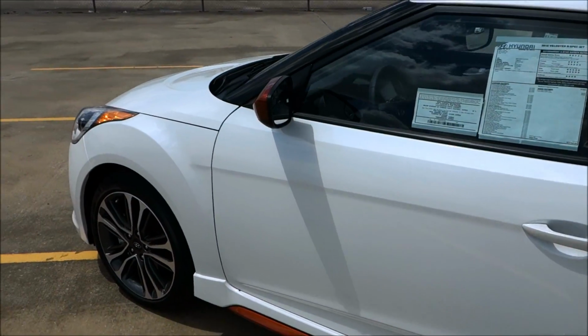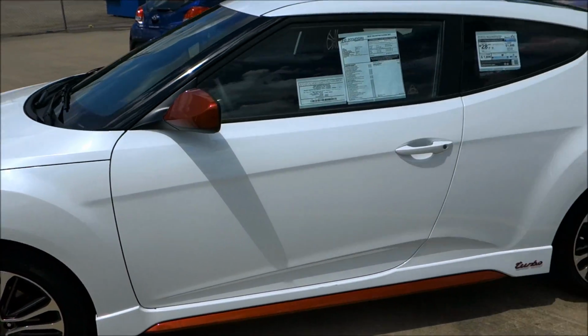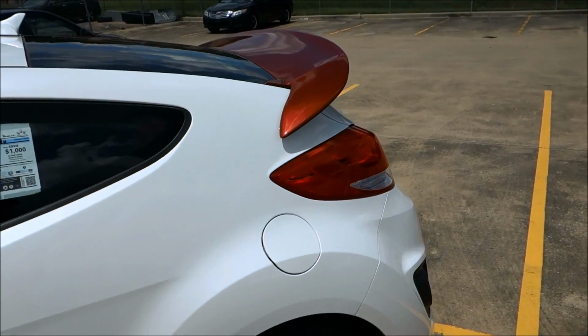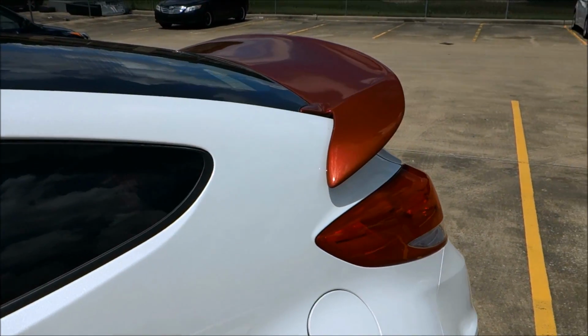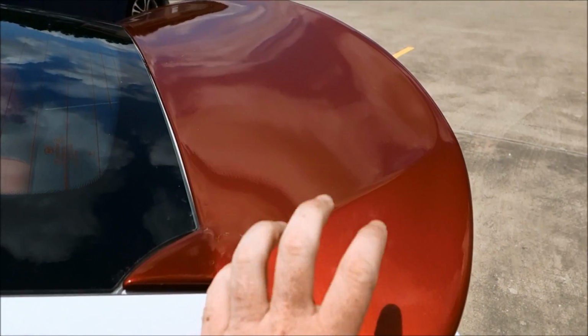And already, again, it's not too much, it's not too out there, and it's not something that completely ruins the look of the car. Now, one thing that's been a little controversial with some of the customers that I've heard talking about these customized Velosters here already is this color-coded wing.